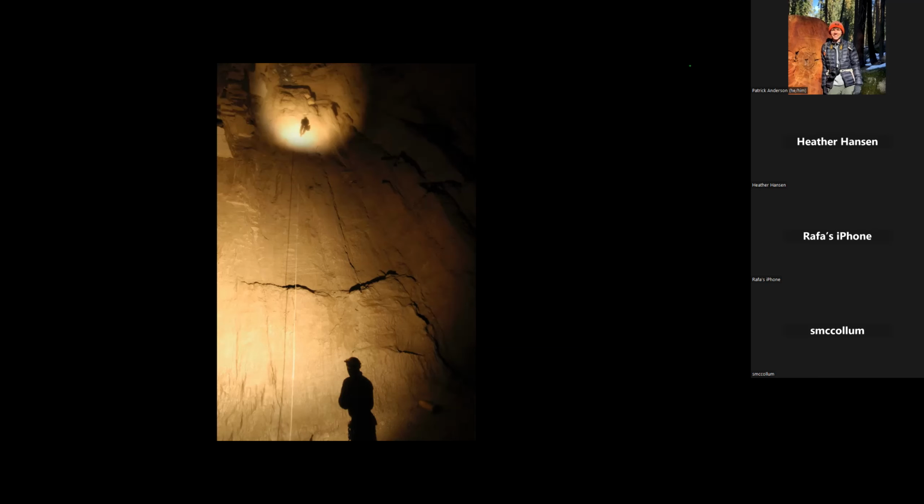I think John was probably the first one that went through. He goes through there and you're just swimming in a bathtub of water for probably, I don't know, maybe 50 feet or so. And then it opens into a big giant borehole passage. But that water is so freaking cold.